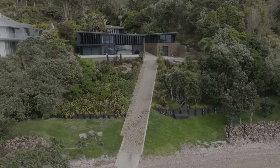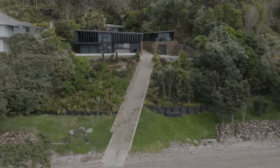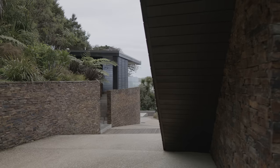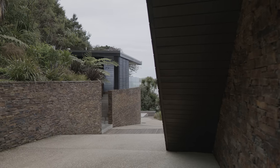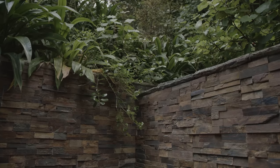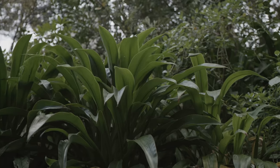The black of the weatherboards is great because it just fades into the bush. You literally can't see this house from the water. The reddish brown of the schist was echoing the local stone, and it just goes so beautifully with the green. So you see these amazing moments where the bush is overhanging those walls, and it's fantastic.